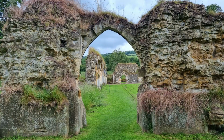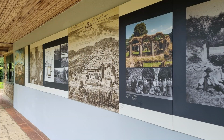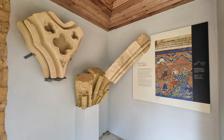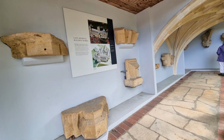There is an outside and an inside museum, which are both full of interesting and historical artifacts that have been found on the site. It's well worth taking the time to look around. Hailes Abbey was such an important site. For almost three centuries it was the centre of monastic life and an important place of pilgrimage. Today, its tranquil ruins provide a quiet place to relax, and it is a popular picnic destination.